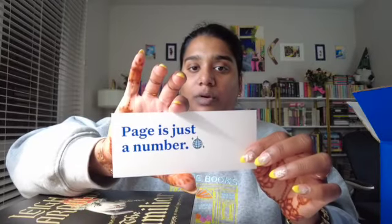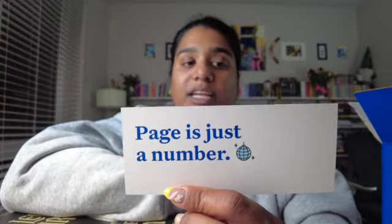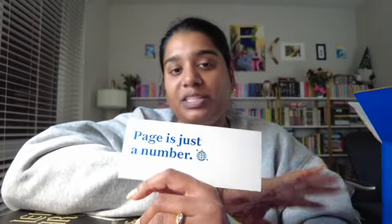And that being said, that brings us to the conclusion of this Book of the Month haul. Last but not least, every Book of the Month will send you a bookmark. Every book comes with a little bookmark in it, and it has a little saying on it. So this one says, "Page is just a number." I love these little quotations and these little quirky statements. I do collect these and I like to play with them in terms of which ones I want to use.